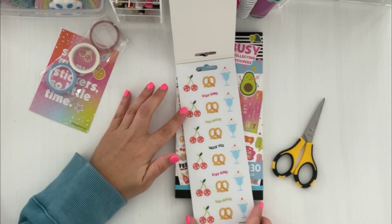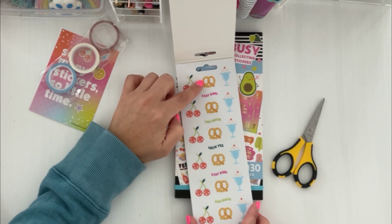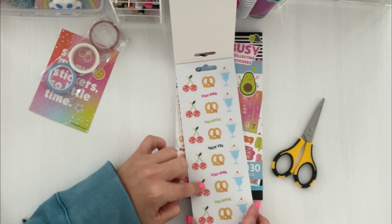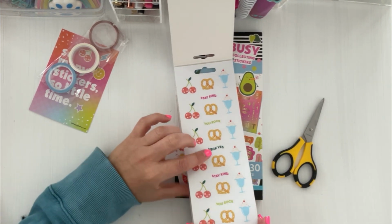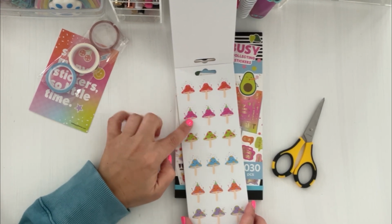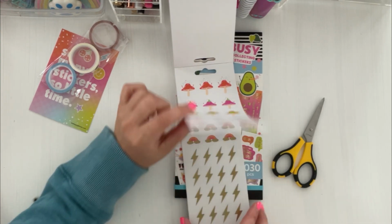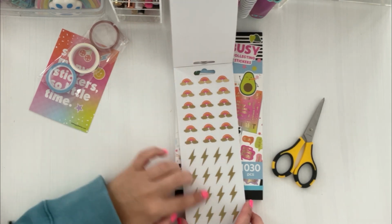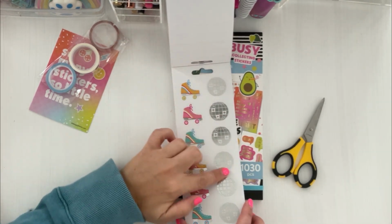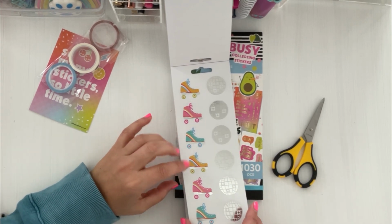Super cute. These are clear. So we have these fun cherries, but they're like disco balls. That's what it looks like. And then we have some fun pretzels with some cute quotes. You rock, stay kind, heck yes. And then this cute ice cream sundae. Some more clear stickers. We have these mushrooms with cute little emoji faces, and they're throwing up confetti. That's cute. And then we have some foiling on these stickers, which are still clear. These are rainbows, and then we have some lightning bolts. And then we have the disco balls with some roller skates, again with foiling.